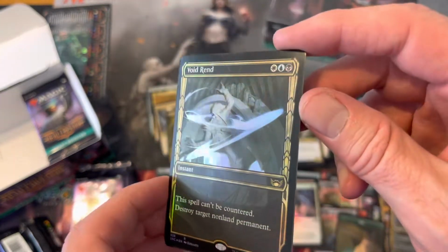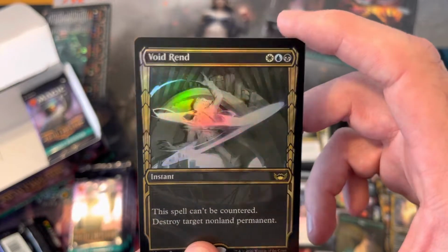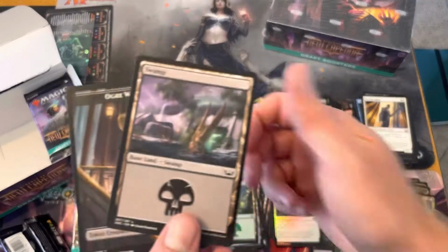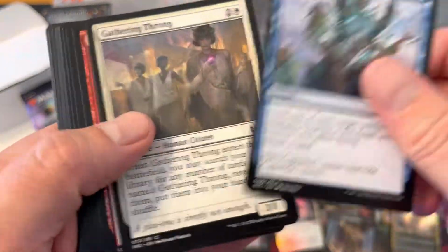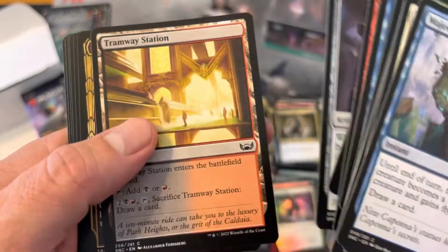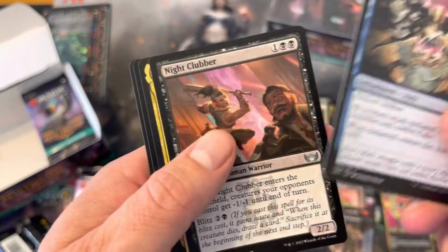Voidrend. Showcase foil. This spell can't be countered. Destroy target non-land permanent. That's great. This actually might be worth a little bit. We're going to put that in our hits pile because I can see playing that card. That's the exact type of card that just gets the job done. Destroy target non-land permanent, instant speed. It does cost a full Esper, so it's expensive, but it's not exile like Anguish Unmaking, but it can't be countered. That's pretty good, especially because it seems like there's a lot of Grixis and Esper running around these days as far as deck compositions.